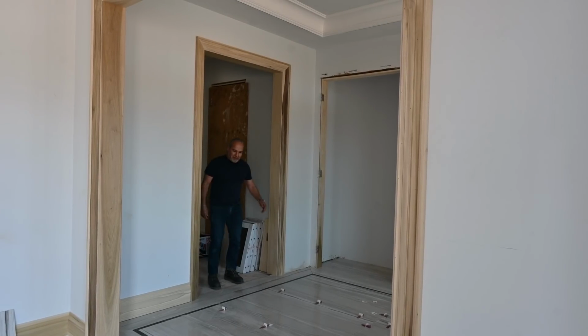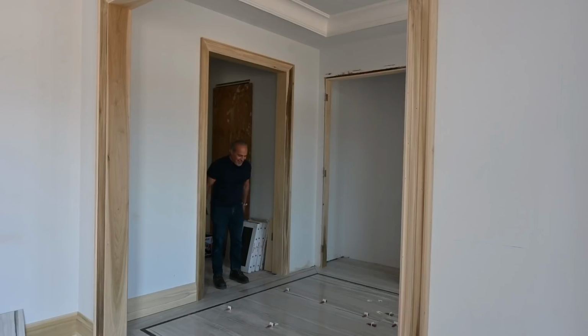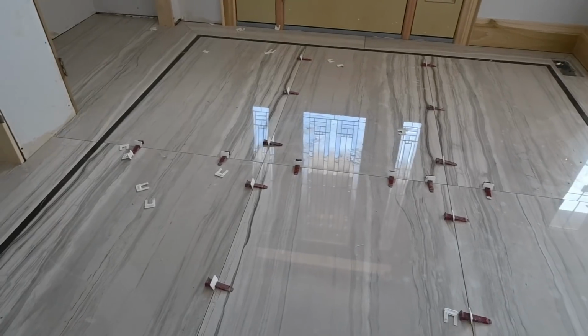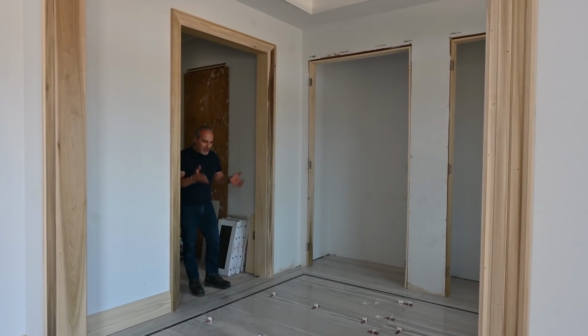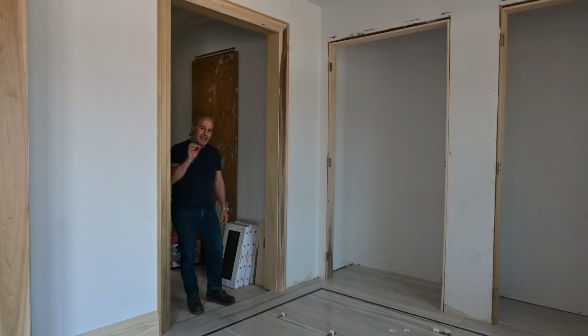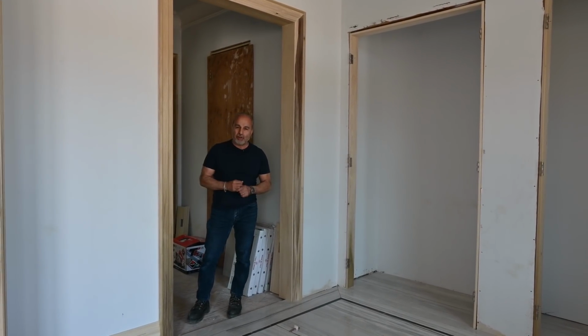Well, the tiles in the mudroom are done, but look at this. It looks fantastic. I have to say, Rob at Interstone has some of the best tile installers, and I'm so glad that Fernbrook has a relationship with them and they do the tiles. Got beautiful tiles, and look at the installation. That banding looks spectacular.